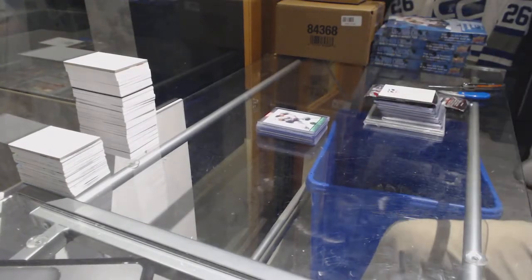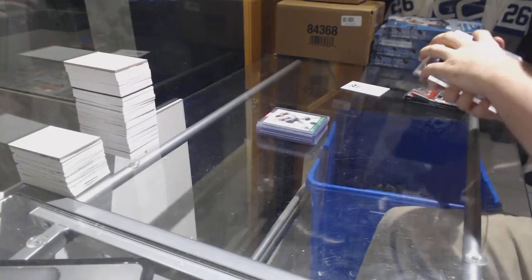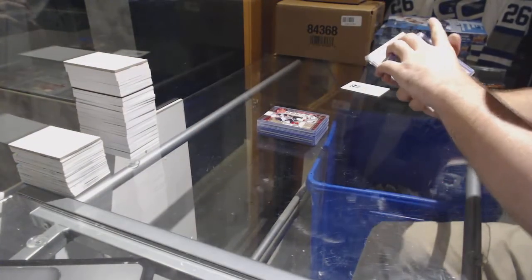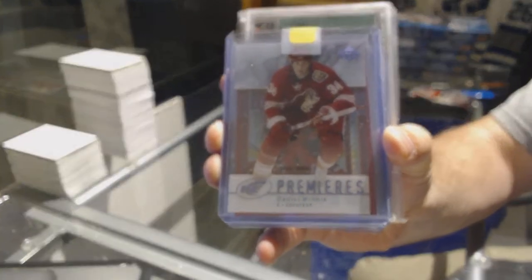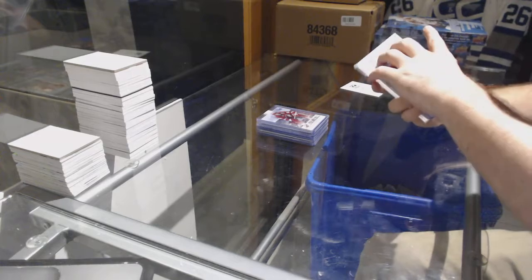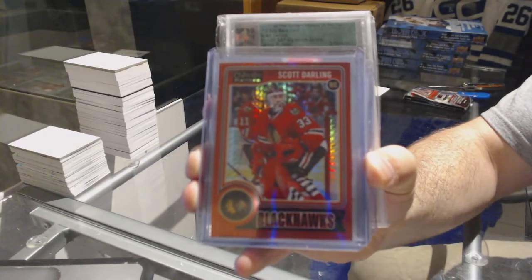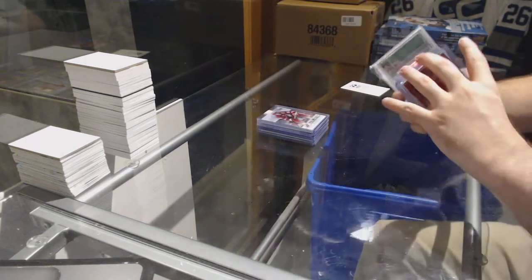Wow, this pack is freaking loaded. All right. We've got for the Buffalo Sabres a rookie of Thomas Vanek. For the Arizona Coyotes to 999, an ice rookie, Daniel Winnick. We have a rookie red prism, number to 135 for the Chicago Blackhawks, Scott Darling.